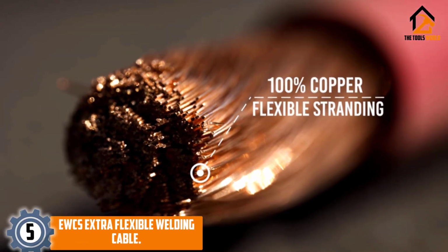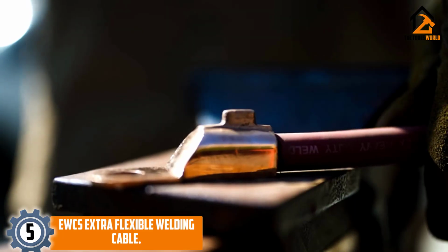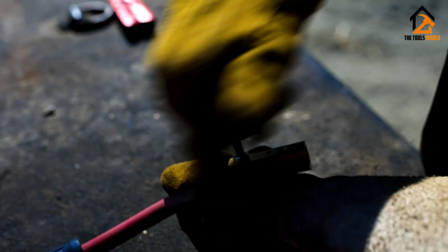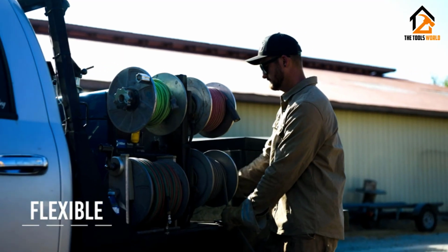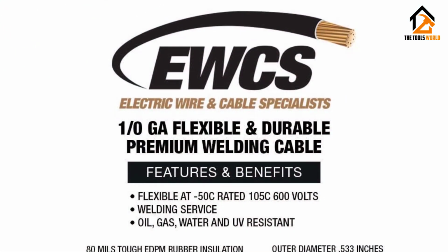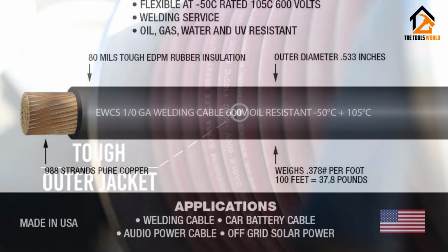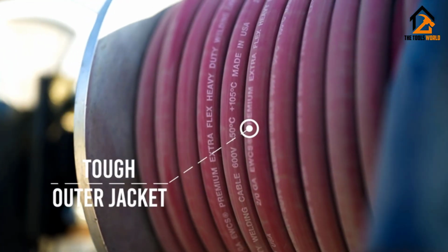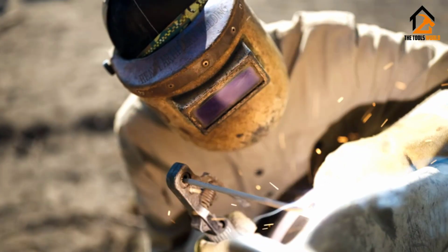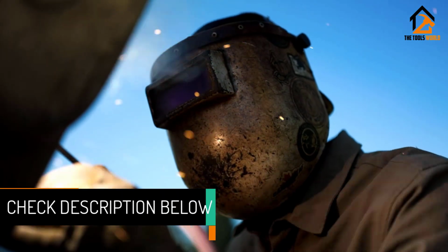Starting at number 5, we have the EWCS Extra Flexible Welding Cable. When you have a large project, you need a few extra feet of welding cable. EWCS delivers with 100 feet of 600-volt wire. Impeccably manufactured to be resistant to sun or UV exposure, it is also resistant to water, oil, and gas for added capability. With an inner pack of pure copper, there are a variety of appropriate applications for this welding cable, even off-grid solar power wiring.